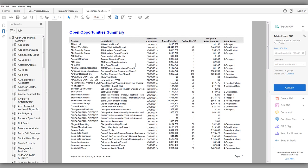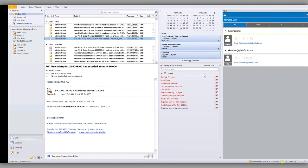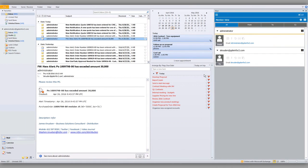This is just a PDF document, but it does show me some really discrete detail on one page of all of my different opportunities. Okay, so now again, I'm Kirk. I've looked at my mobile device, I've looked at my iPad, I've used my web client, which is what we're looking at now. Now I turn my attention to Outlook.